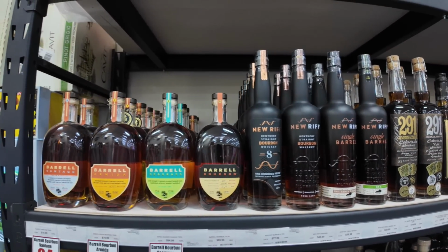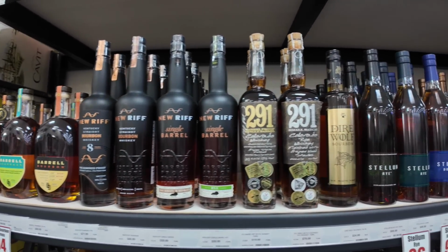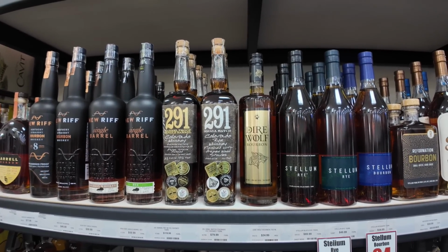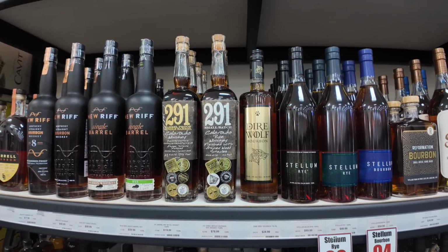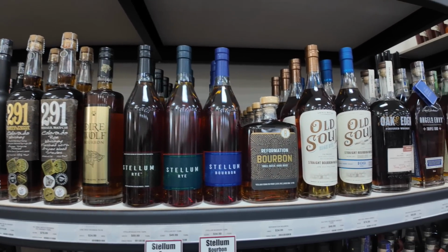So welcome to Uncle Jack's Bourbon Aisle. Let's get started. Okay, first up, we're going to start at the beginning of the aisle here. We got our barrel and our new riff. In Colorado, we tried that Colorado 291. It was good. I want to try some other ones to see if there's other varieties I like better.